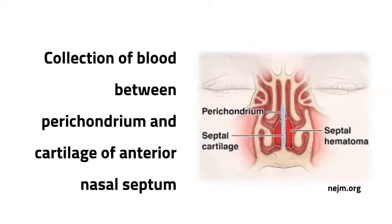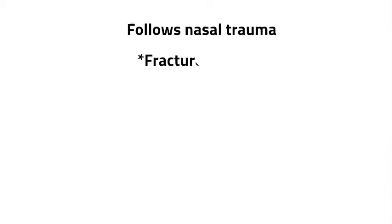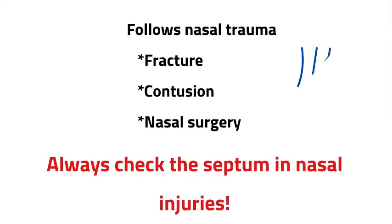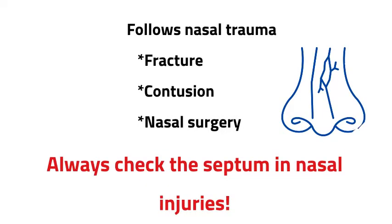This is usually an avascular area. The septum gets its blood supply from this perichondrium, so a septal hematoma can devascularize the septal cartilage. Septal hematoma usually follows nasal trauma, a fracture, a contusion, or nasal surgery.